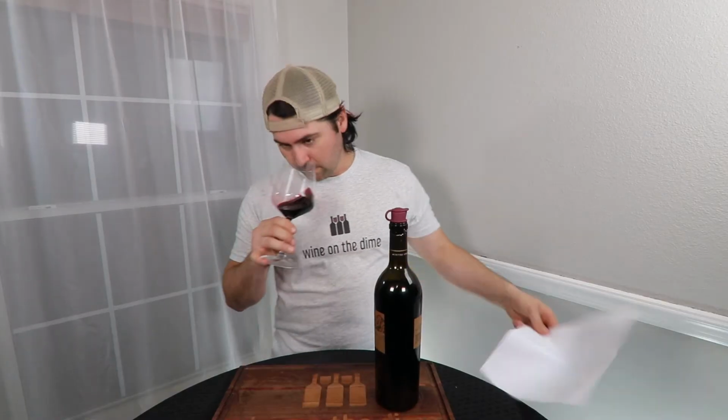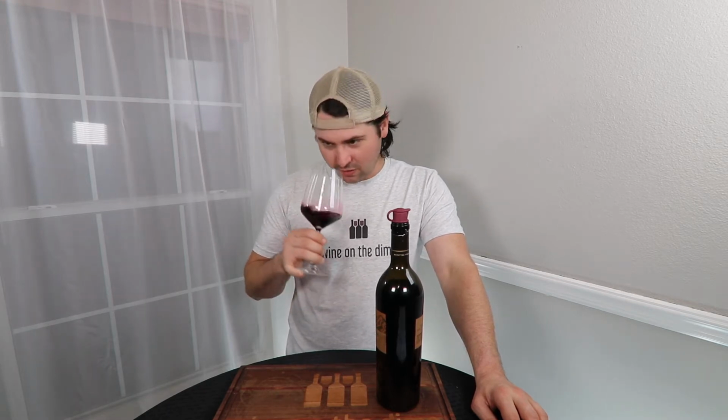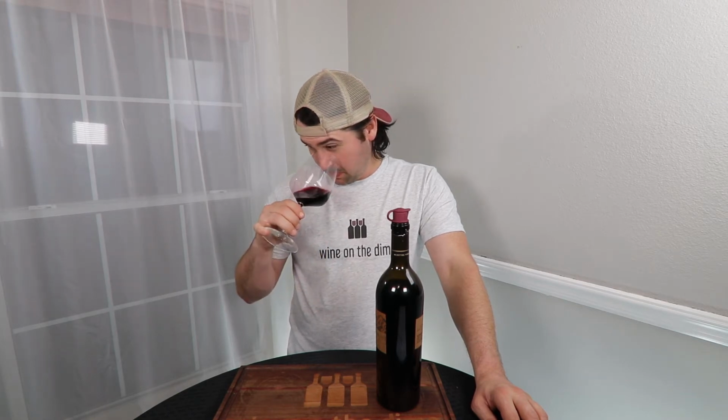All right, on the nose. Oh man, blackberry, straight away, blackberry jam. You got a little bit of maybe a black currant action going on. It's like a little bit of clove, a tiny bit of what smells like vanilla. There's a little bit of a hint of licorice.